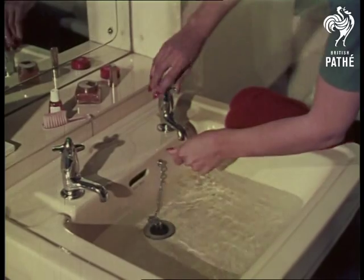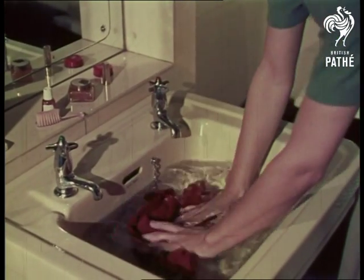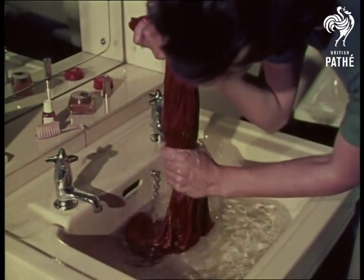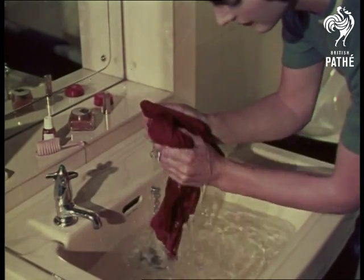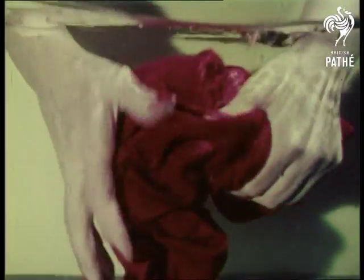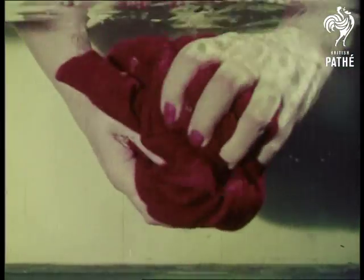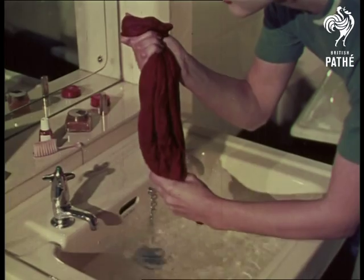Rinsing calls for the same careful handling. Three rinses at least are needed, all of them in warm, but never boiling water. Squeeze gently instead of twisting, and it will be easy to stretch your Pringle garment into its exact shape afterwards. Rinsing must be thorough but light-handed. If more than three rinses are needed to get all the soap out, be generous to a deserving possession.